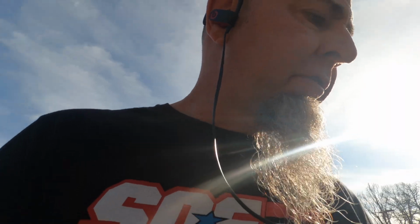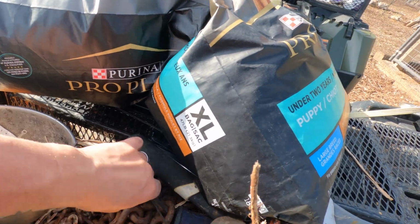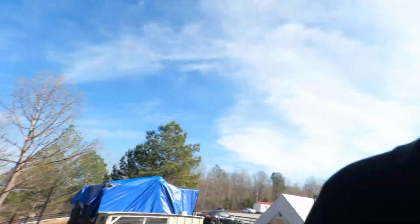Sunday, January 1st, New Year's. These are all the zip ties and wire I took off. These are all the zip tie and wire that I just picked up randomly in that back corner that you saw yesterday. Crazy. Very nice. Out here in a t-shirt, nice and warm.